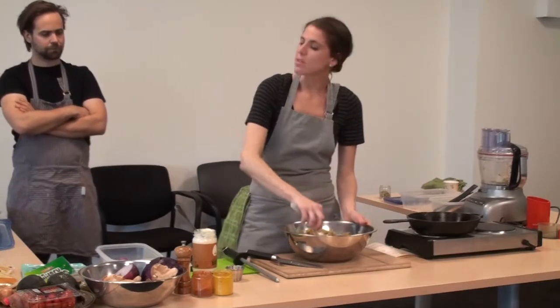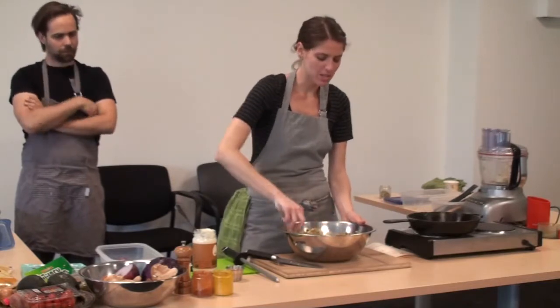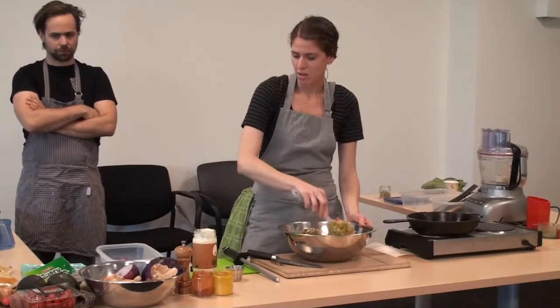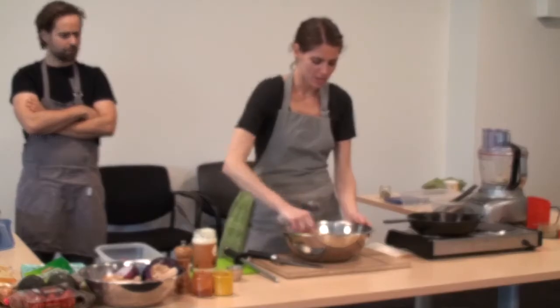So I have some brown rice tortillas here, and I'm just going to very thinly slice some very pretty red cabbage, and we have some pickle that's going to go in there as well, and a little bit of red onion, and roll them up for you guys to get to try them.